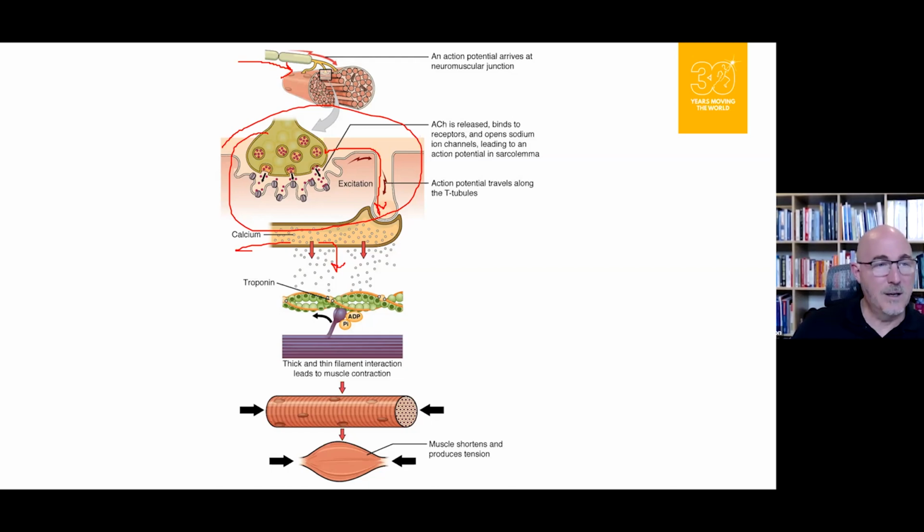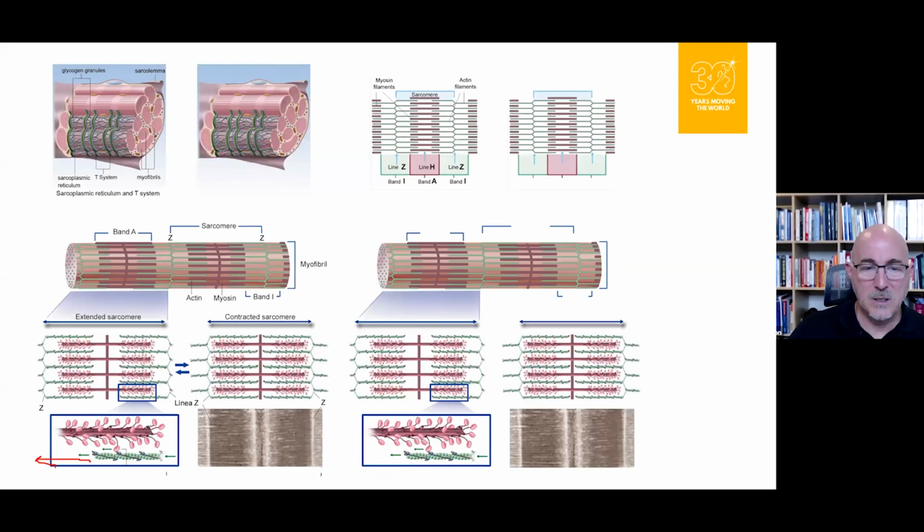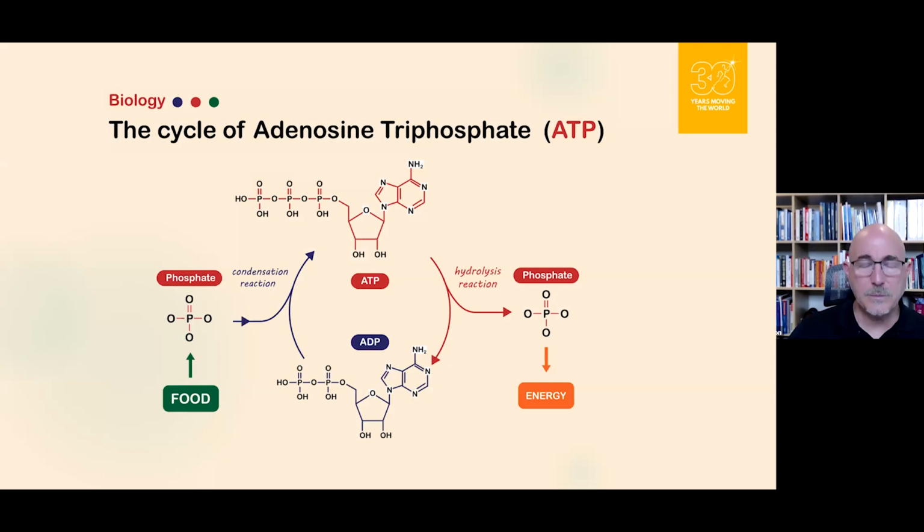Kimberly Garlick, my dear friend and senior educator in Australia, asked, is that the same as the sliding filament theory? And yes, it is. That is the sliding filament theory. So let's move into talking a little bit about ATP.